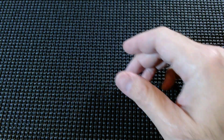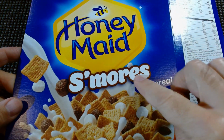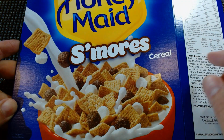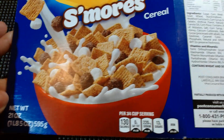Alright, set these aside. Hope you guys can see these. Now this cereal is just wonderful, just great. And that was the Honey Made S'mores, and I think they just call them S'mores now. Just eating this stuff by hand all day, just out of the box, just wonderful.